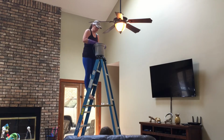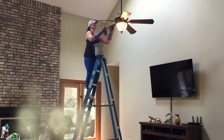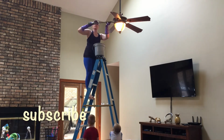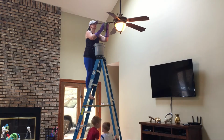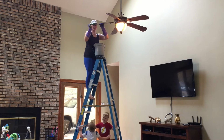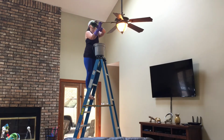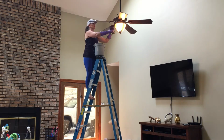So as you can see, these fans are quite the chore to clean. It does need to be done fairly regularly though. They do get very, very dusty. The home that we're living in right now has extremely high ceilings. This is an 8-foot ladder, and it's always a big chore to clean these fans. But as you can see, I've got lots of helpers making sure that I'm being very safe while I'm doing it.